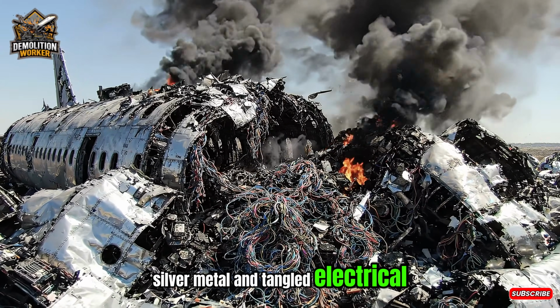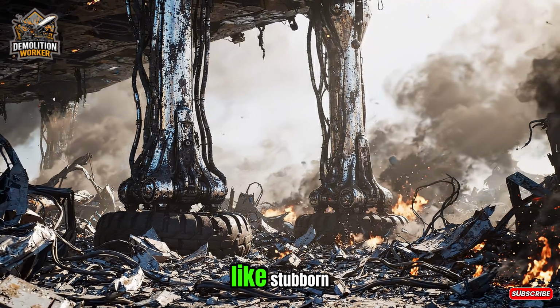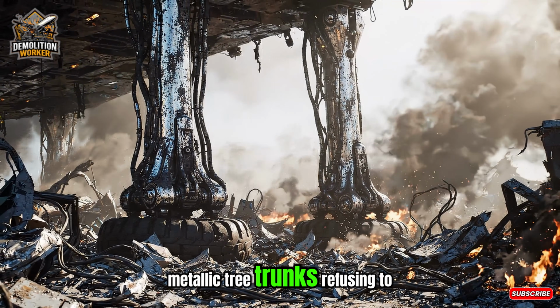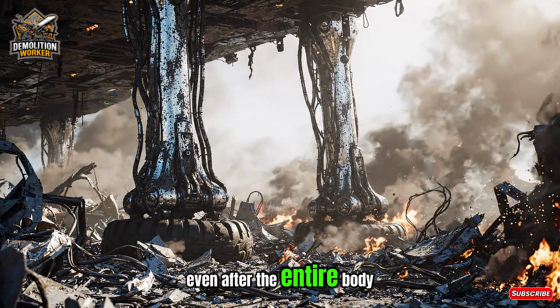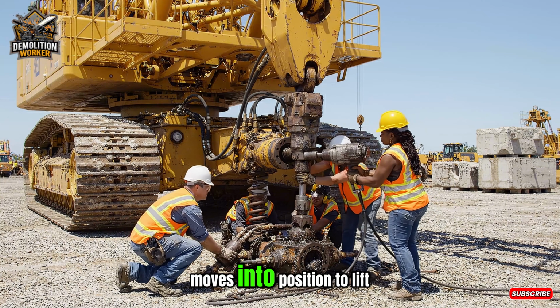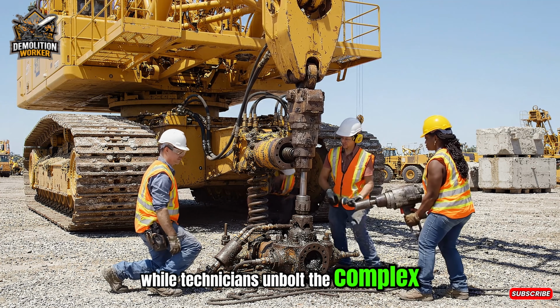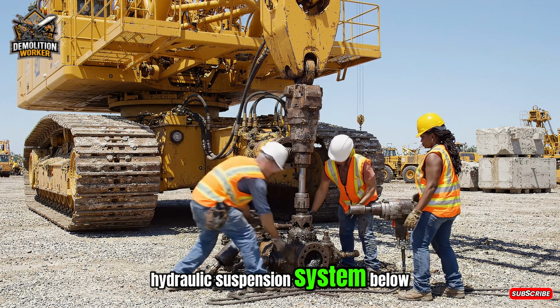and tangled electrical wires. The landing gear remains standing like stubborn metallic tree trunks, refusing to fall even after the entire body has been destroyed. Our heavy-duty crane moves into position to lift the massive wheels while technicians unbolt the complex hydraulic suspension system below.